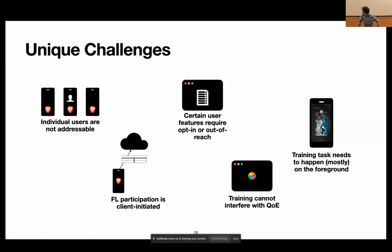And yeah, the training task actually needs to be mostly in the foreground. When an application is not in the foreground, it's in the background, meaning that you have another application in the foreground, and you get scheduled differently in the Android or iOS operating system. So that means that we need to take advantage of the time that you have in the foreground in order to do any computation, and then upload the updates to the server.